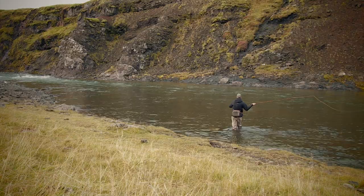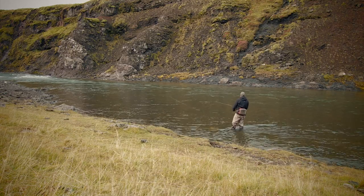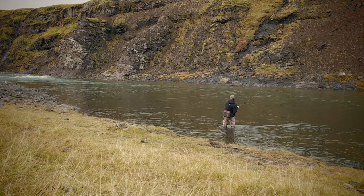Nils is moving up through the pool, and because he's approaching from a downstream position, the fish haven't spooked as he caught the first salmon. Yep.